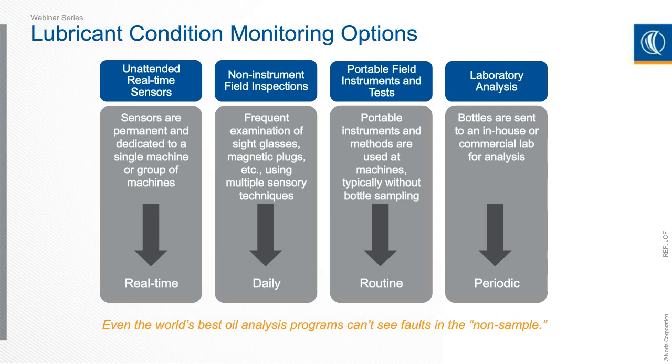So let's begin by looking at the condition monitoring options or strategies specifically for lubricants. This slide presents four options, and they're arranged by periodicity, or the frequency of inspection or analysis. On the left, we'll start with what is called unattended real-time sensors. We can just call this category real-time monitoring.